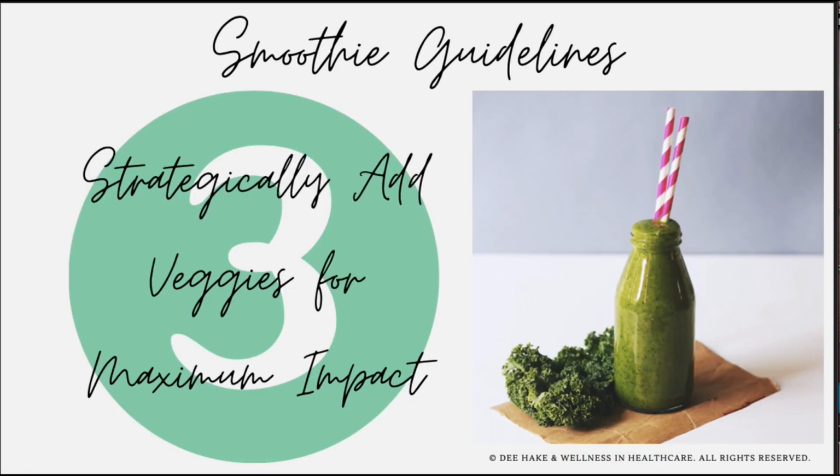Strategically add veggies for maximum impact. The more vegetables you add, the more you increase the nutritive value of your smoothie. Try to ensure you have at least 1 serving of leafy greens or vegetables in each smoothie. What you add will be highly recipe dependent, but adding beets or frozen spinach or even frozen cauliflower are great options that will play nicely with most recipes. Remember, the more servings of veggies you add, the more vitamins and minerals your smoothie will provide for minimal calories. So smoothie guideline number 3, strategically add veggies for maximum impact.